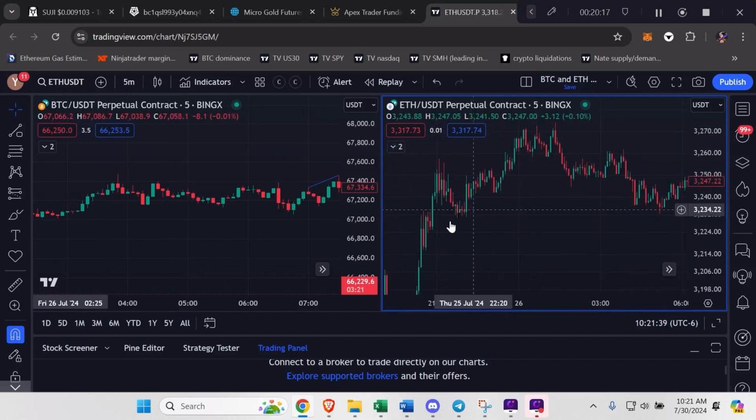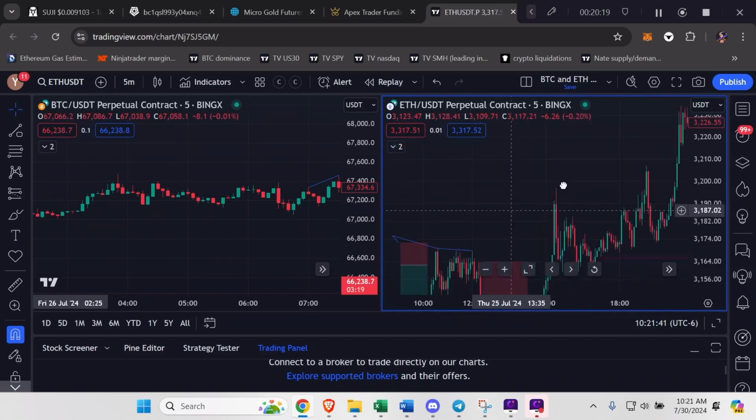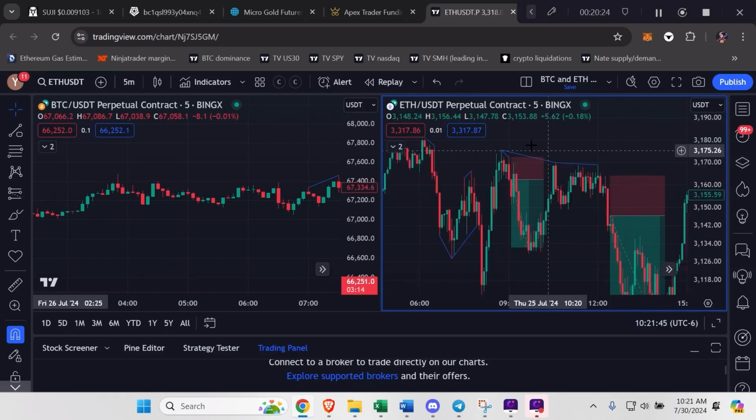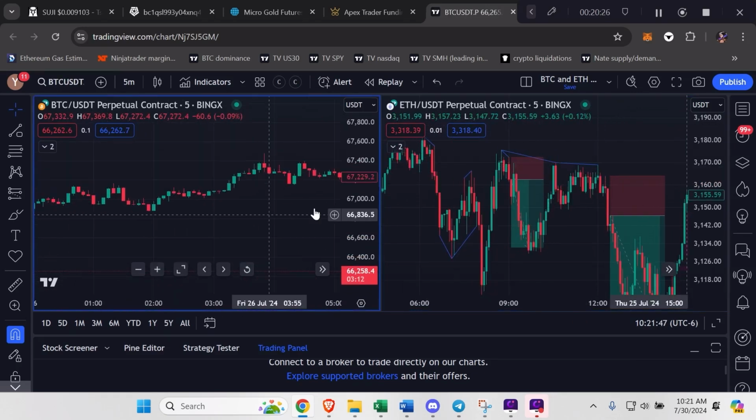Like any trading strategy, and I wanted to show that it's definitely not always going to have wins, but it did do really well in July. I'll show you these two trades from Thursday of last week.